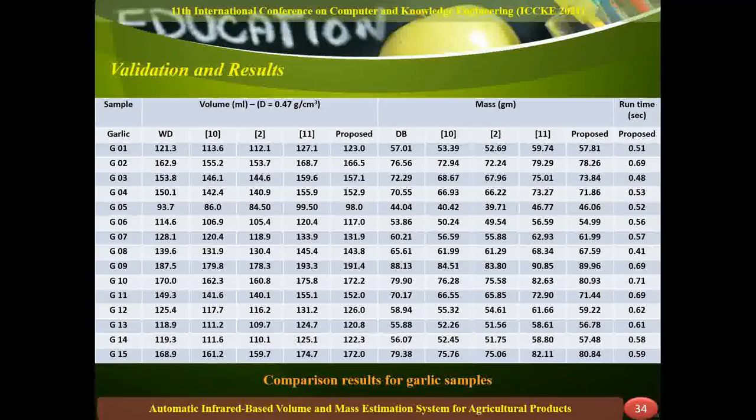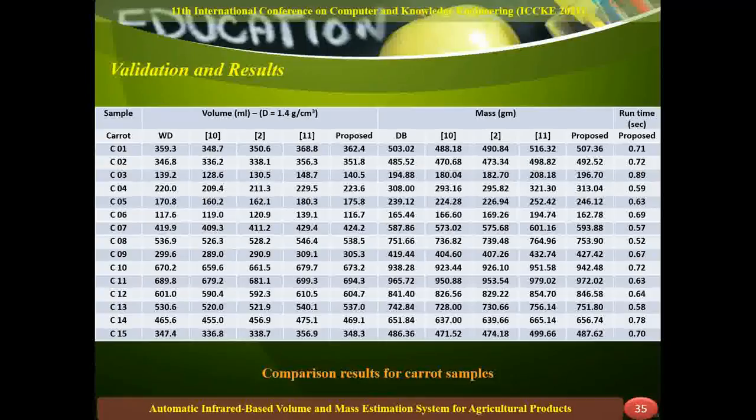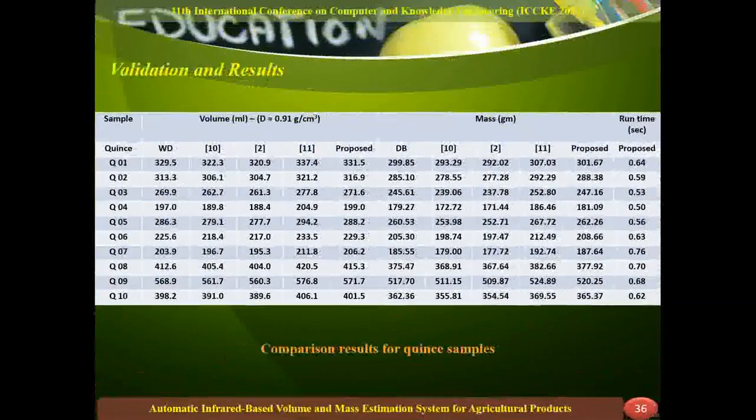The same volume and mass estimation results for garlic samples and runtime speed in comparison with traditional and modern methods can be seen here. Here we can see that the proposed method has lower error. The same for 15 samples of carrot. Again, the proposed method had perfect results, better than others with lower error values. And the quince samples are here as well. The results are satisfactory.